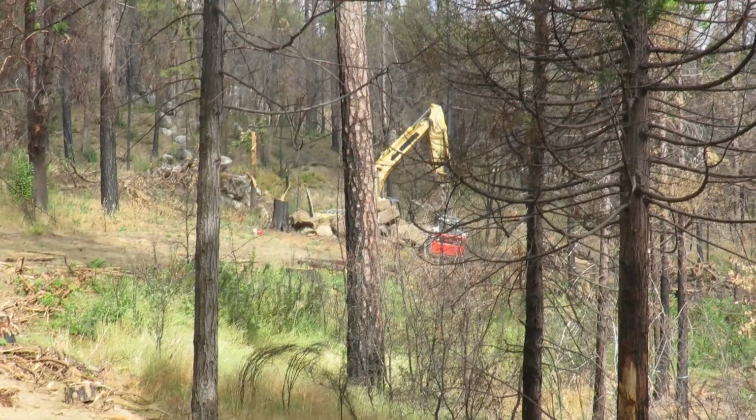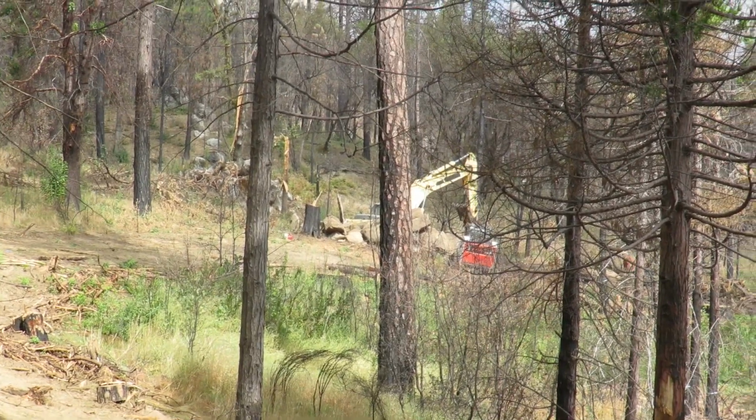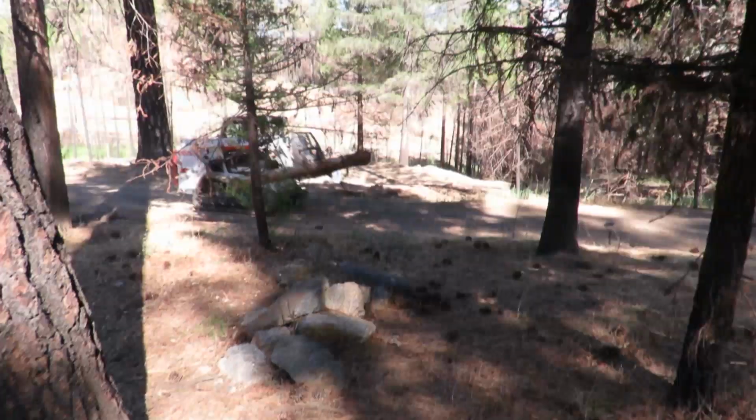As you can see, the excavator is in the background. They are working on the structure using the Conexes. Marty has just now stopped. He's been working all the way through lunch, trying to get that done for us. They just finished flattening out the garden section. I'm looking forward to seeing what's happening next.